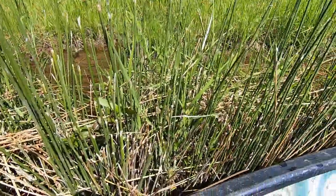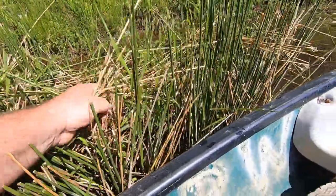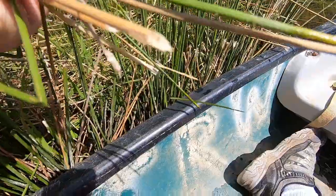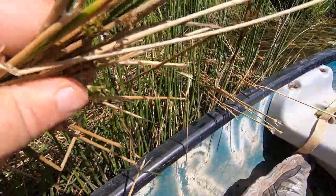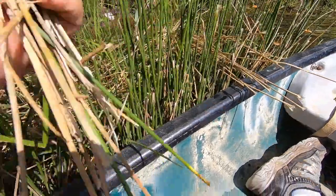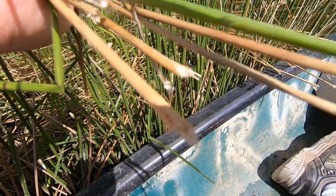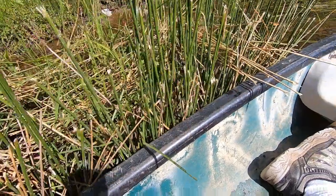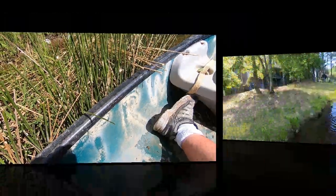They use it like straw. They'll cut it. You can see it's all pinched off. They'll get big mouthfuls of it, head back to their den and use it for bedding material. You can just see the teeth marks in it. They're bedding in here somewhere. I just have not found the den yet. We'll move on down.